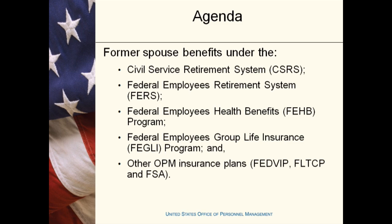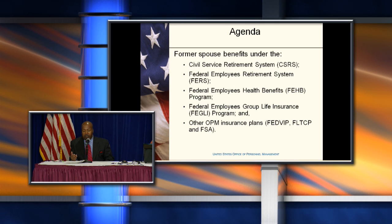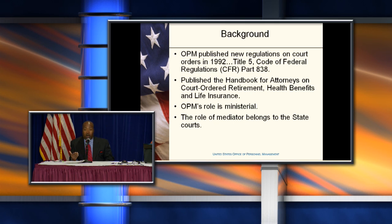And today, our agenda is former spouse benefits under the Civil Service Retirement System, or CSRS, Federal Employees Retirement System, or FERS, Federal Employees Health Benefits, FEHB, Federal Employees Group Life Insurance, or FEGLI, and the other OPM insurance plans such as FEDVIP, FLTCP, and FSA. Some of these benefits are payable with court orders, and some of them are not, and we'll discuss them more as we get to them.